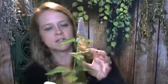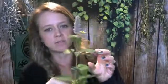Next one is anise hyssop. So anise hyssop is in the mint family. It's got a square stem, actually. I'm not sure if you can see the squareness of it. Not too much, but the square stem indicates it's in the mint family. Smells amazing. Bees love it, and it has a licorice type flavor to it.